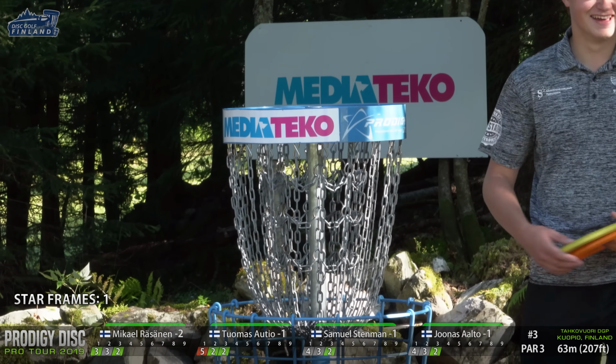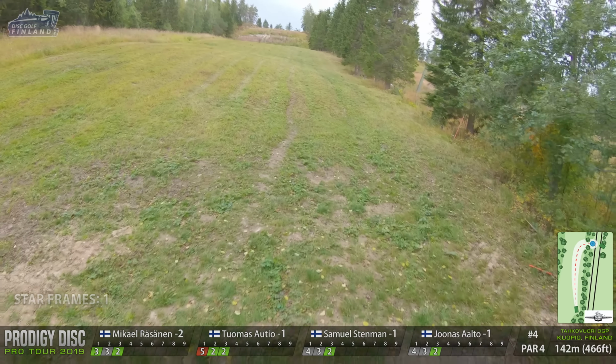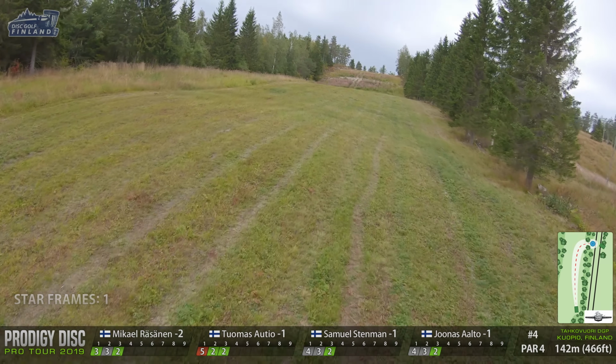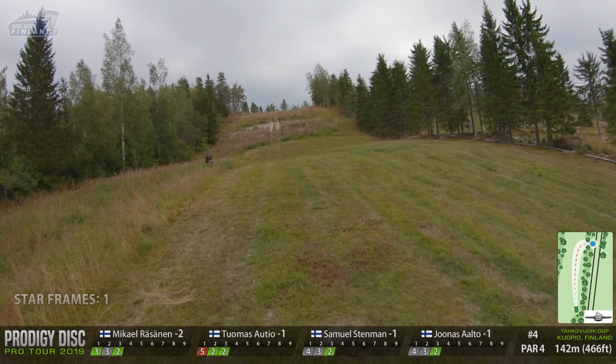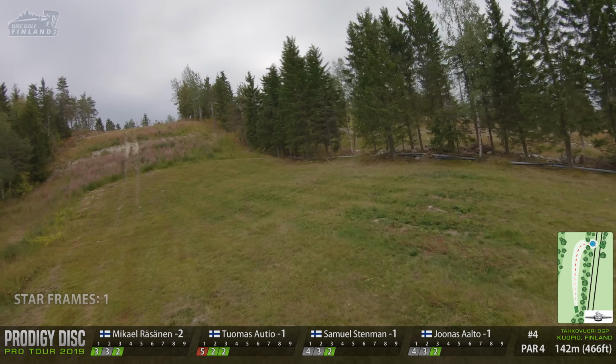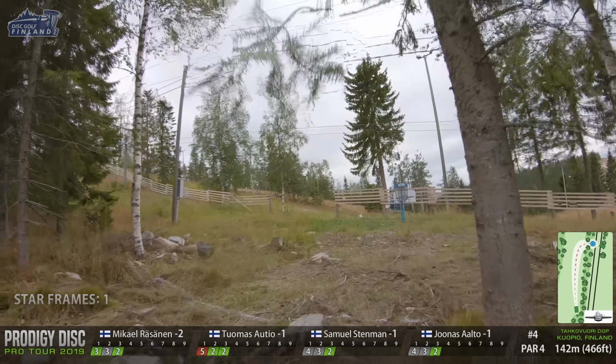Disc golf in Finland is getting pretty high quality. Yeah. These kids are showing it. I think the oldest guy of these is not even 20 years old. That's insane. A lot of young talent around there. It's really incredible.